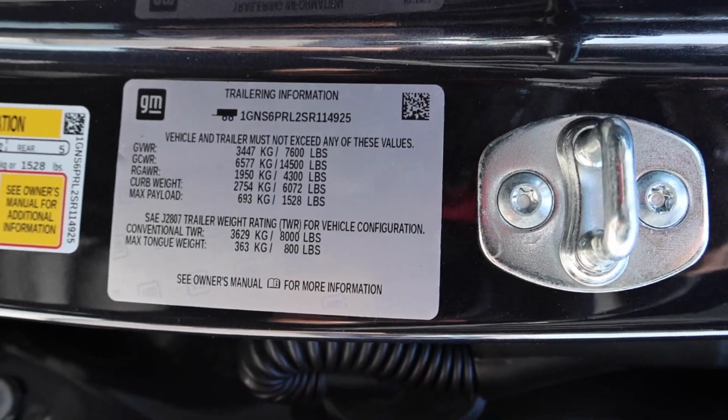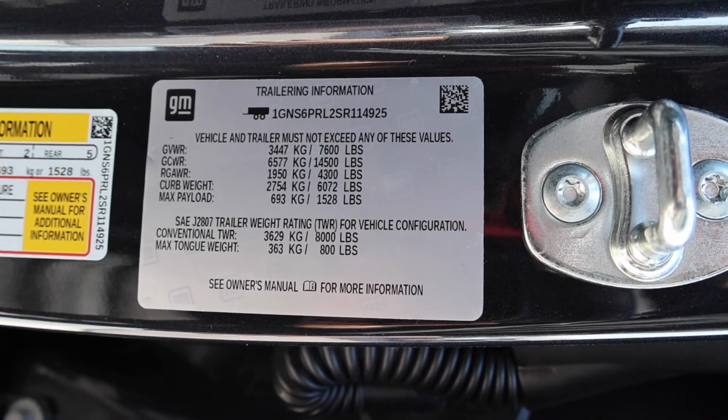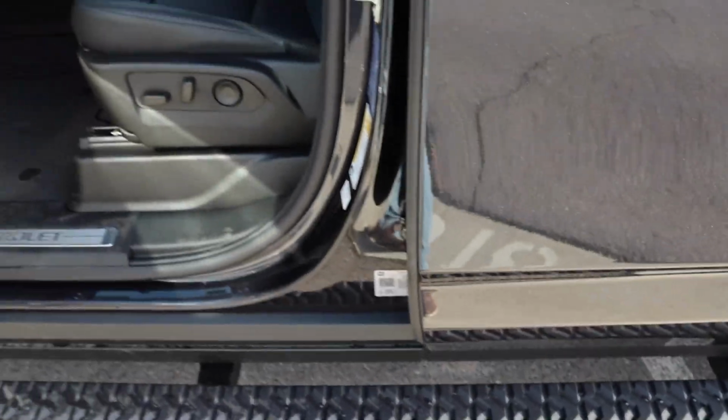8,000 pound conventional towing, and this one weighs 6,072 pounds on the curb, so it's pretty heavy. And then here's a yellow sticker showing you 35 psi all the way around for the tire pressure.